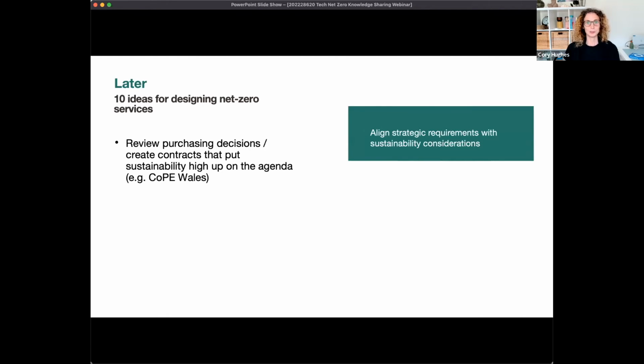Looking into the future then, the later, the more strategic side of designing for net zero services: aligning strategic requirements with sustainability considerations. So this goes full circle to that small question about what's the consequences.